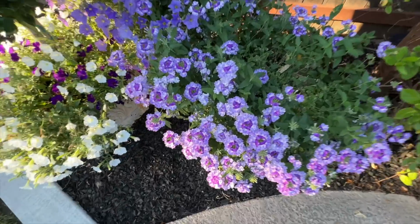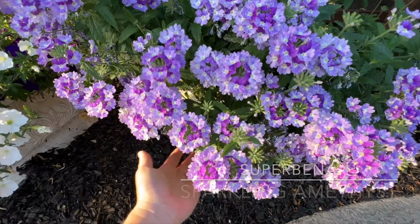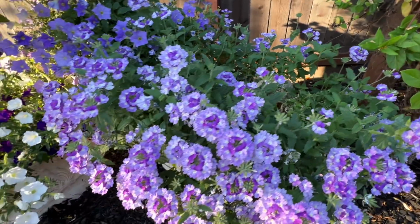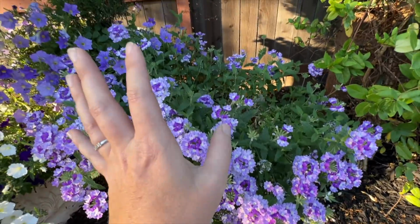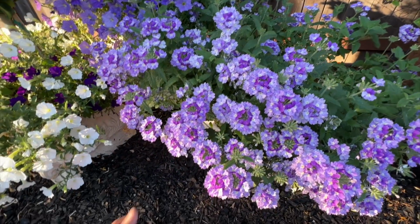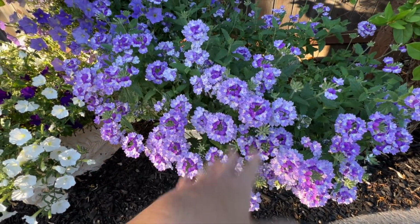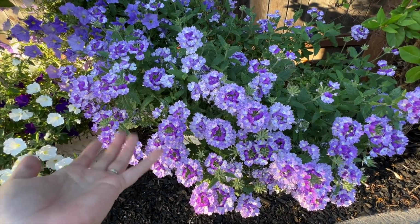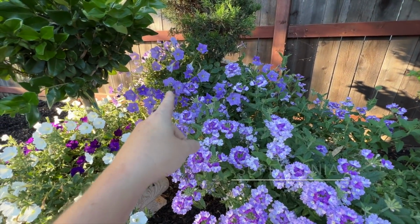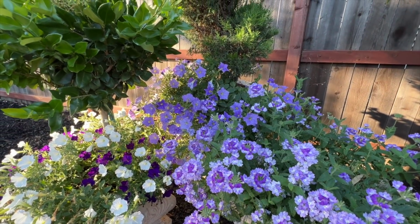This is my husband's favorite flower that I have in my garden, and I have them all over. This is the Sparkling Amethyst Superbena. This one I wintered over from last year, and it is in this pot, and it is in a little too much shade, and you can see it's kind of splitting in the middle. So I think this is the last year I'm going to leave this in, and then I'll take it out and either replace it with a brand new one or try something else in this pot for a while.